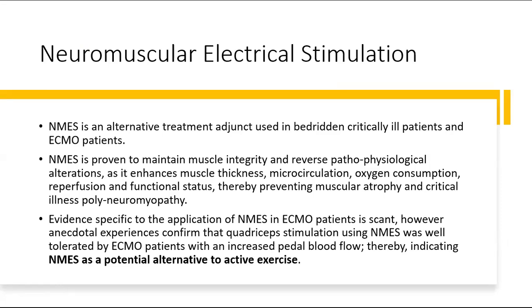It's an alternative treatment used adjuvantly in all bedridden patients. If the patient is completely bedridden, unable to move his body from the bed, you can apply these neuromuscular electrical stimulations. This will periodically send electrical signals to your skeletal muscles, so that will maintain your muscle thickness, the microcirculation, the oxygen consumption and reperfusion of the patients. That's what prevents muscular atrophy and critical illness polyneuropathy here.